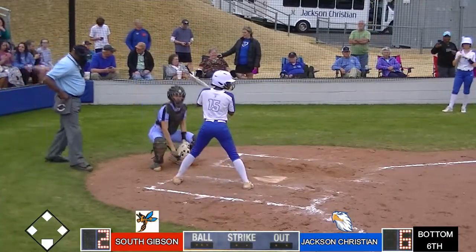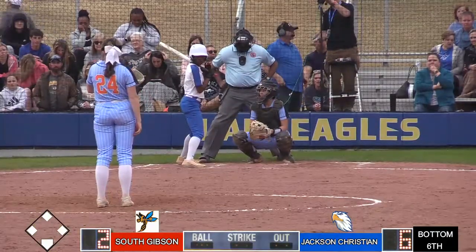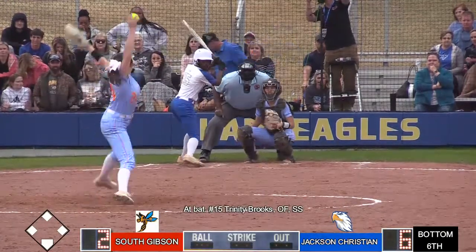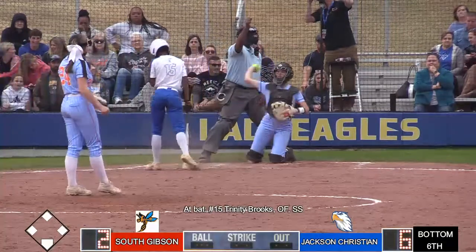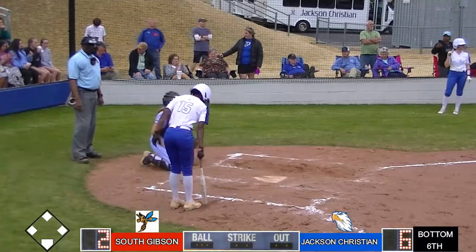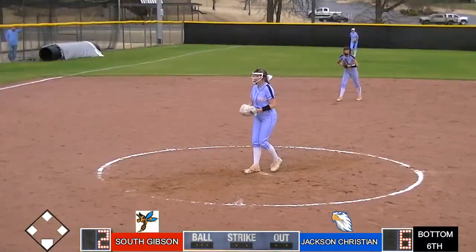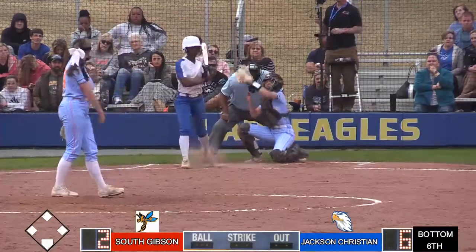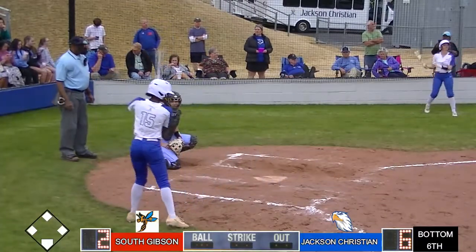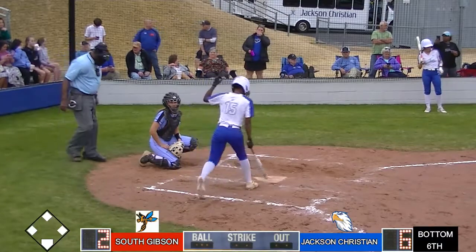Looks like Trinity Brooks will lead it off here in the sixth. And she is 2-for-3 today. Has scored two runs. Is a slap hitter, and she's pretty good at doing that. And not every slap hitter can do it. I've seen her pull one as she advances to the plate. But she's working to get it on the ground or drive it into left field. Hard to defense. And she can also bunt off this. That's the reason the third baseman doesn't back up.